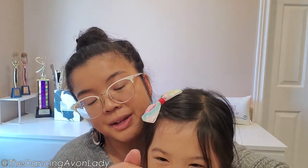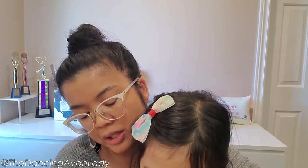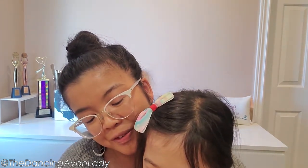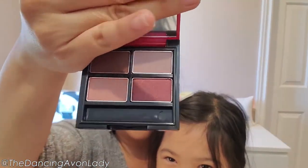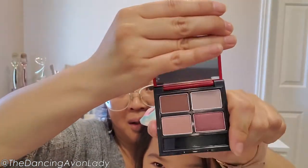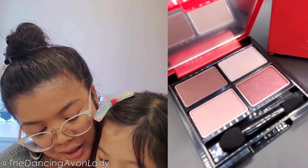And the last one that Avon sent me is this one here, which is the one in Muse. Whoa, this one's very pretty. This one's very romantic looking. Look at that. I took out the applicator, but yeah. I like this one because it's my favorite color. This one actually has three mattes and one shimmer.